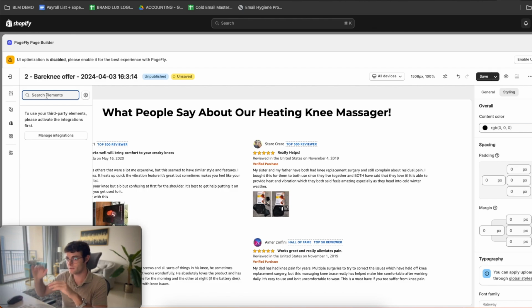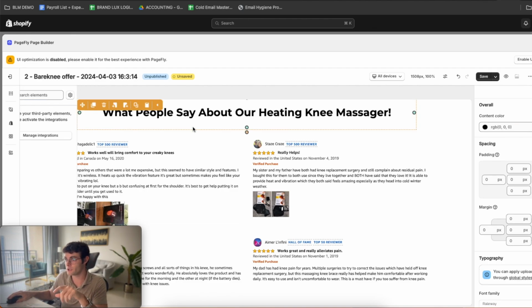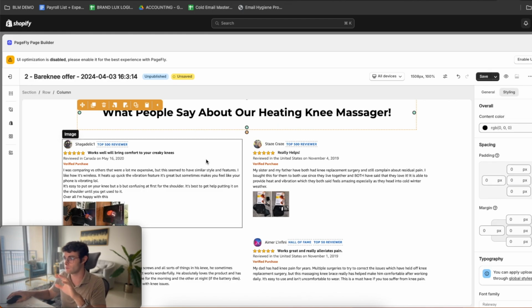Type it over here, and then there's going to be multiple widgets where you can add and drag and drop the section over here, and you can just scroll through the reviews and do all that stuff.